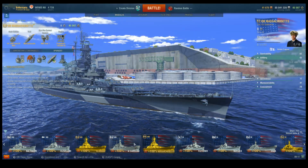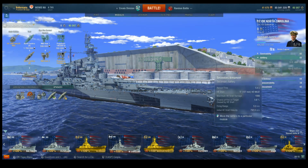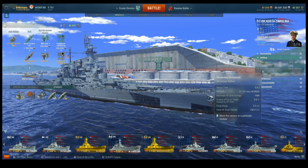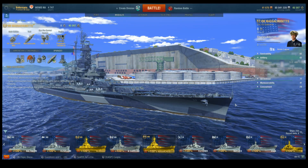I also have the North Carolina. We can compare that to her as well. You can see the secondaries. Again, on North Carolina, they don't reach out and touch very far. They're only about 5.3. Massachusetts got the long-range guns. AA defense.